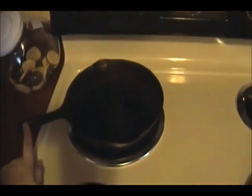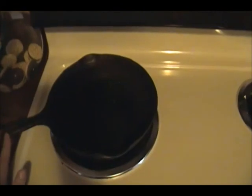Oh, and this cast iron skillet was in my pantry, but I always leave it out on the stove just because I do. I'm weird. I like to have it out.